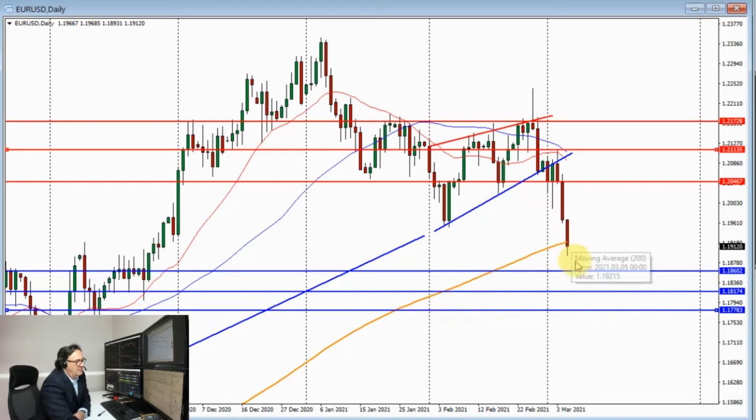Alternatively, if we see pullback and a rally or a gradual move higher and a breakout above 1.20, that could trigger a short squeeze, basically a continuation of this sideways move to the upside, targeting resistance at 1.2040, 1.21, possibly even 1.2170, which would be triggered by the retest of this swing high here, which triggered the last leg lower.